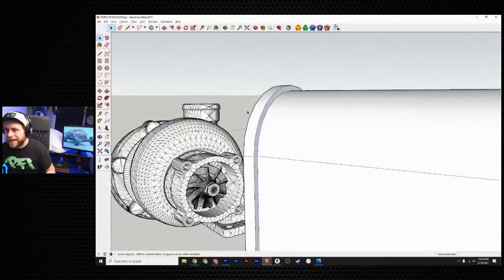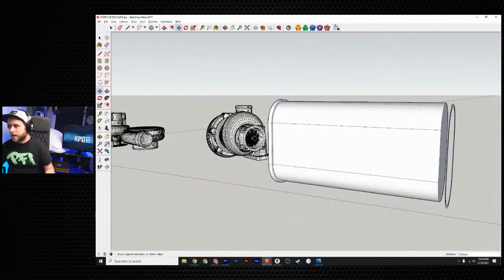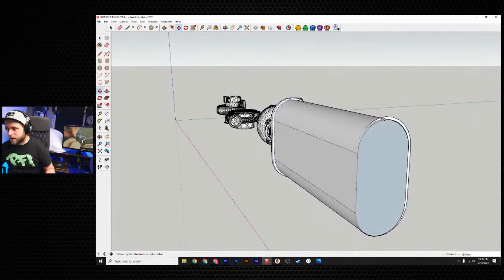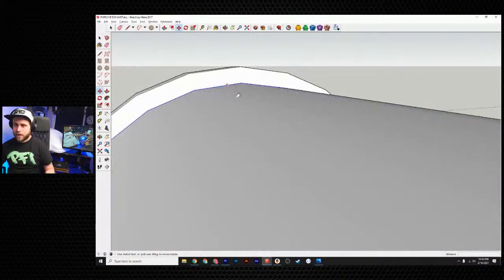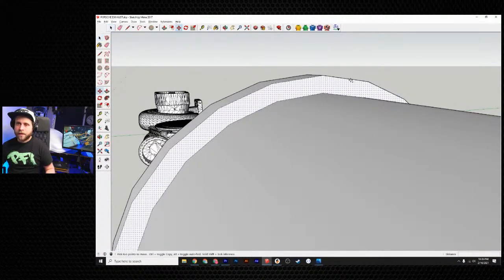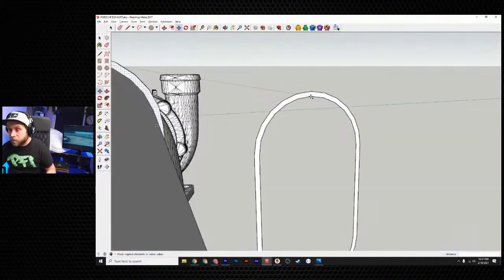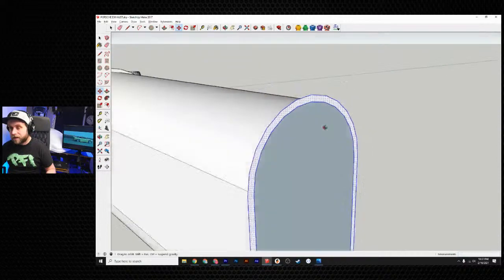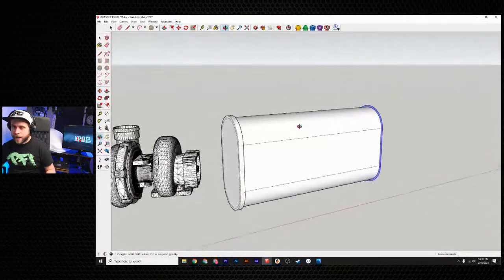If I just grab this little outer lip here, and I grab that move tool and hit control, it's got that plus sign, right? So you grab that, and now I can just paste it. See how it's doing this weird thing? That's because I'm an idiot. What you can do when you're copying it is grab it by that point. See that point? So now I'm going to put it onto this point, and it should just snap. And there. Now we've got it.